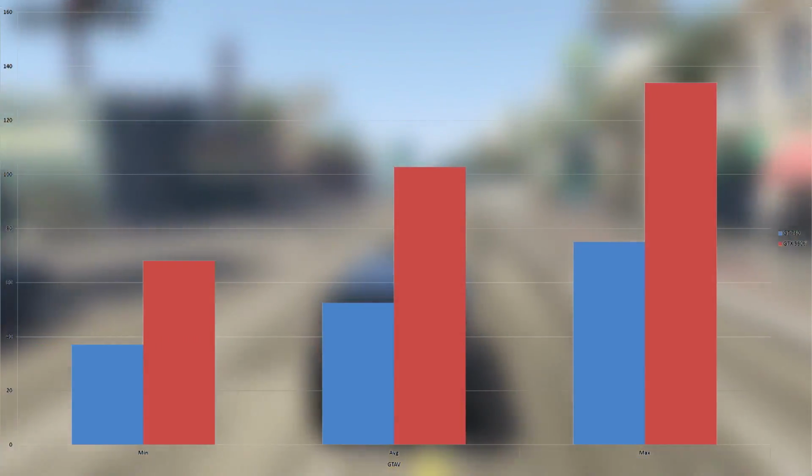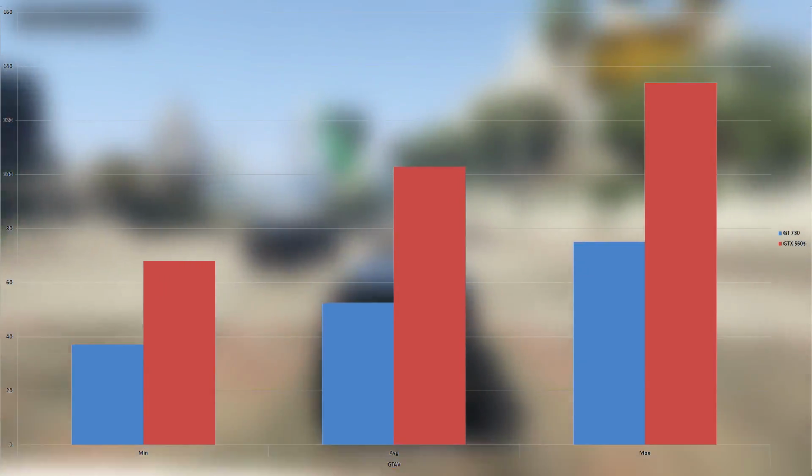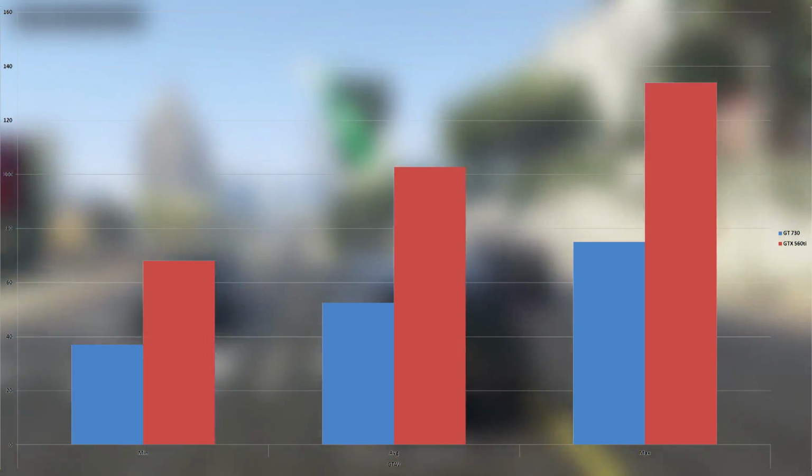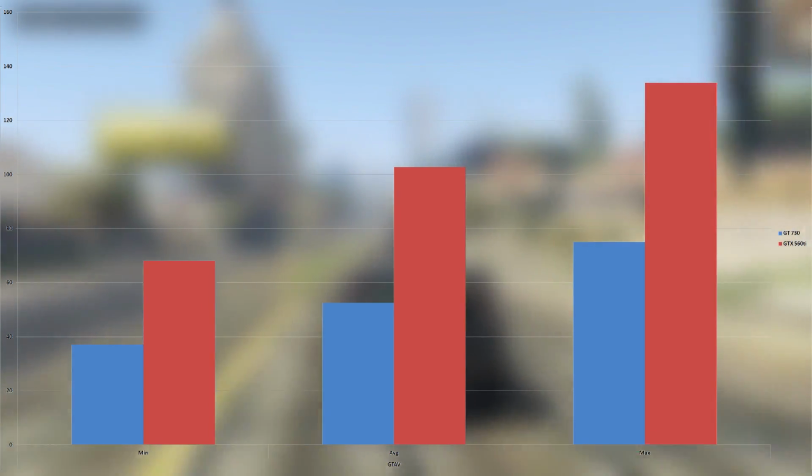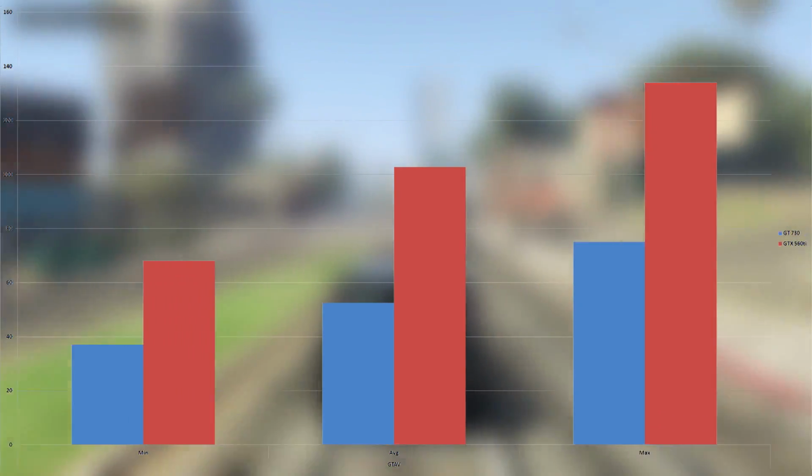GTA 5 is where I started to see my GT 730 take a dive. In 1080p and low settings, the GTX 560 Ti was definitely the clear winner here, averaging 103 frames per second and only dropping down to 68. The GT 730 only managed an average of 53 and dropping down to 37.